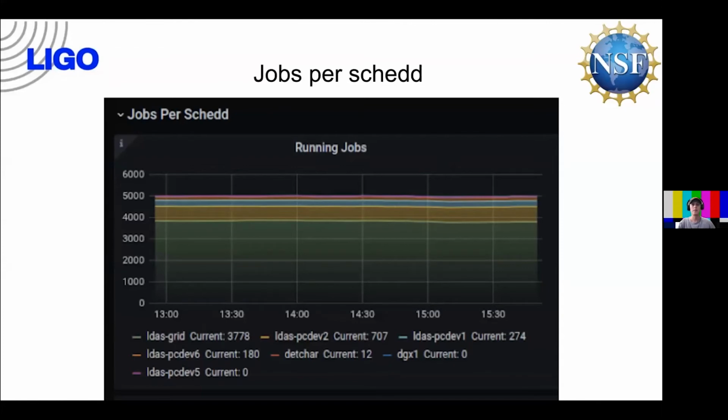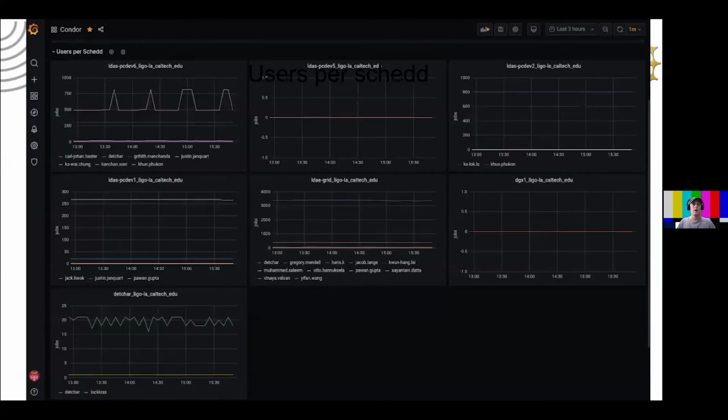And then the one that I've found to be one of the most useful is the plots of the number of users submitting to each SCED-D. So this is a list of all our SCED-Ds, as well as the number of jobs, which includes running, idle, and held jobs for each user on each SCED-D.